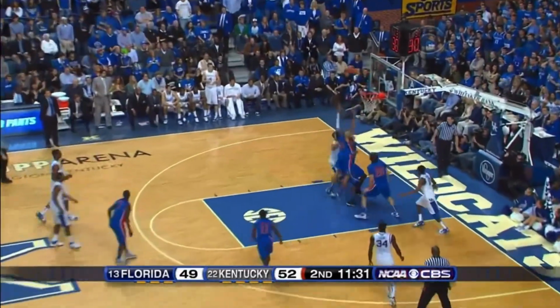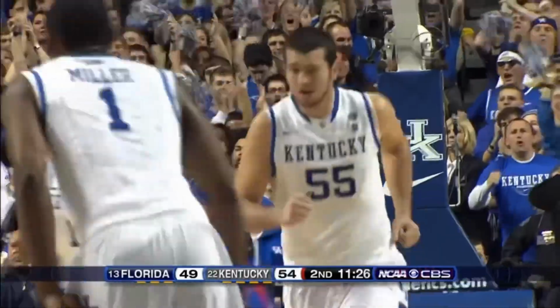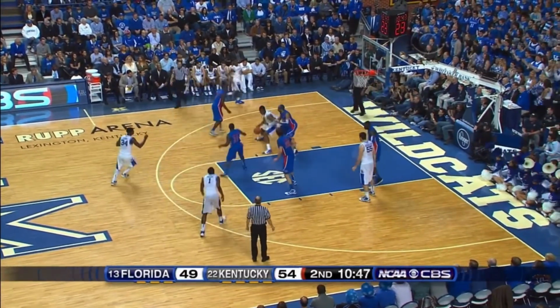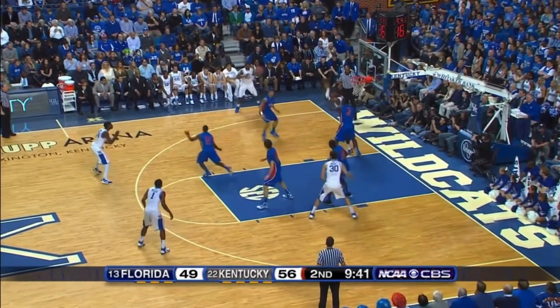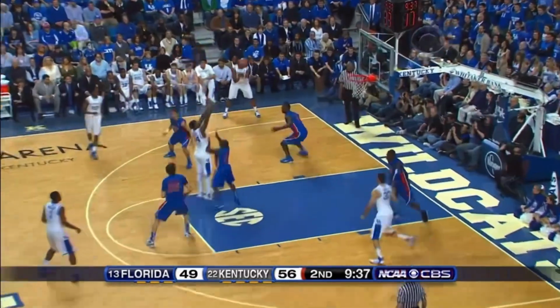Knight taking it the distance. Harrelson with another offensive rebound. I think just too worried about having his shot blocked. You saw that turnover graphic right there. Few for Kentucky in the game. Great play inside by Terrence Jones. The defense there was put on by Patrick Young.